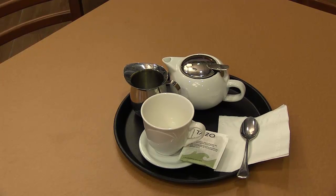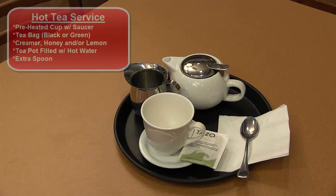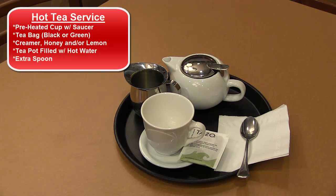For hot tea service, you're going to bring out the saucer, the preheated cup, the tea bag of choice. For this example, we've brought green tea, creamer if the guest has requested it. They could also request honey or lemon. These would need to be brought in a ramekin. The teapot filled with hot water, and the spoon on the napkin.